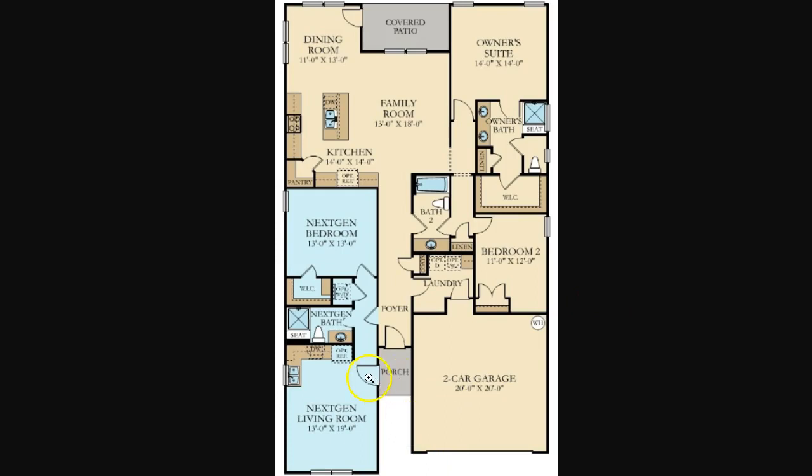you come in, separate entrance to the multi-generational suite, the NextGen, and you've got a living room with a kitchenette right here. Got a full bath with a shower, and then a NextGen bedroom for mom and or dad. By the way, this could be flipped. This could be you living here and mom or dad living up here.